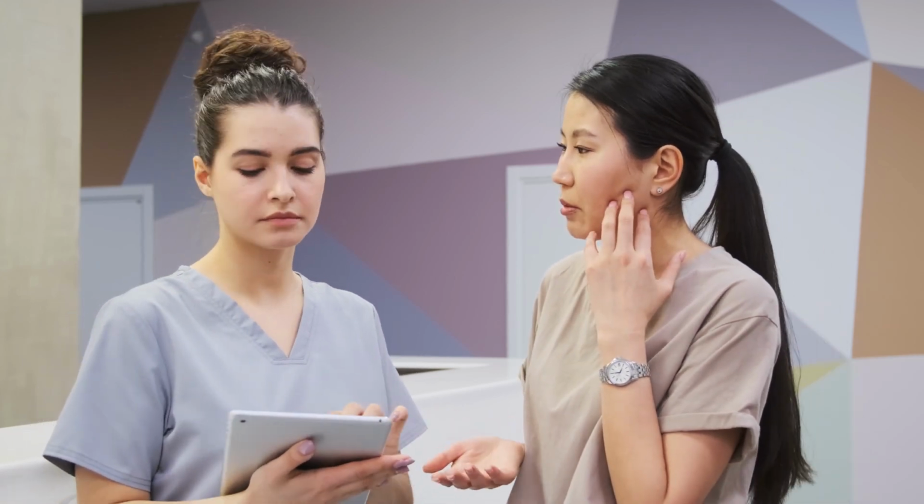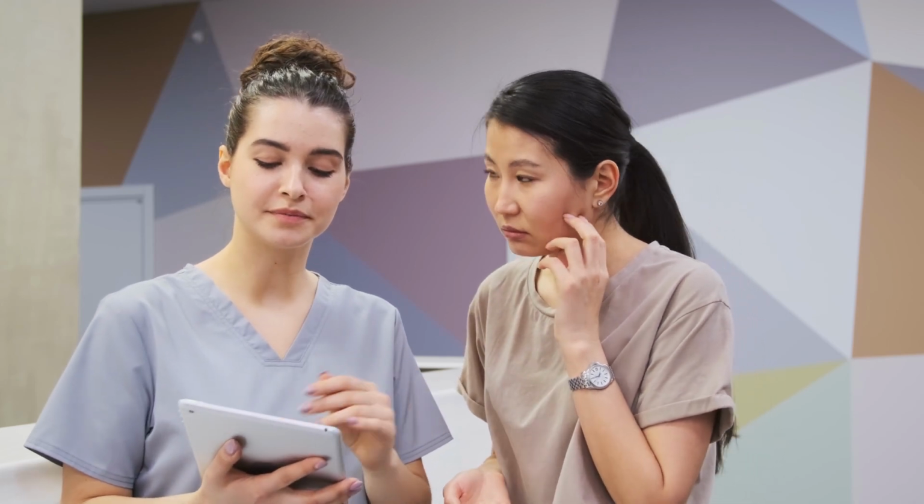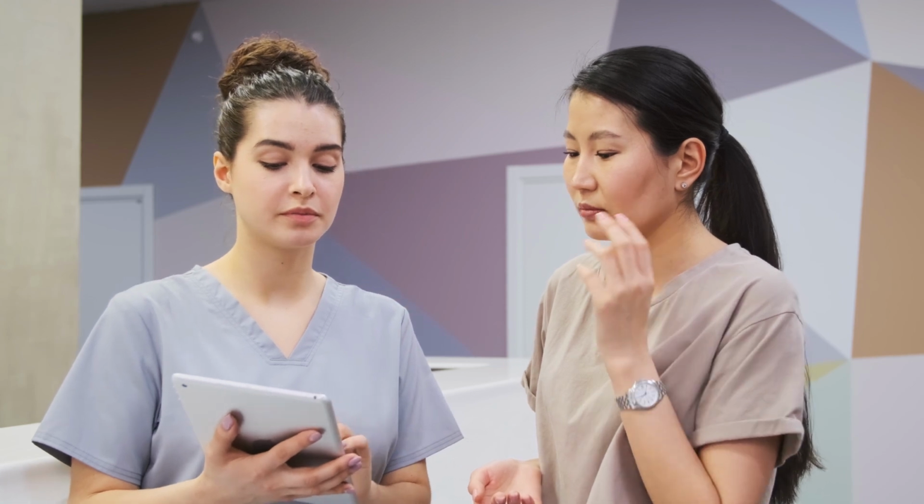It's important not to panic if you experience any issues. Instead, reach out to your dentist for guidance. With proper care and attention, you can navigate the recovery process smoothly.